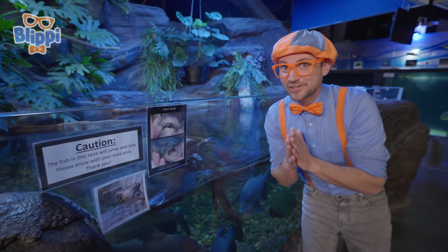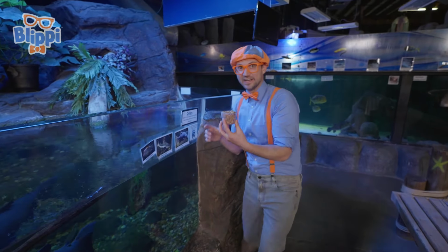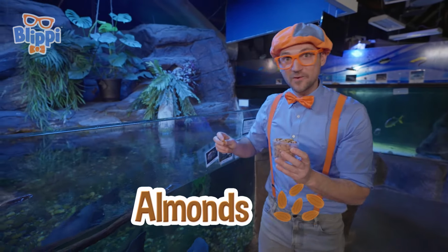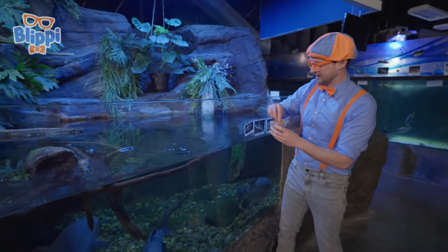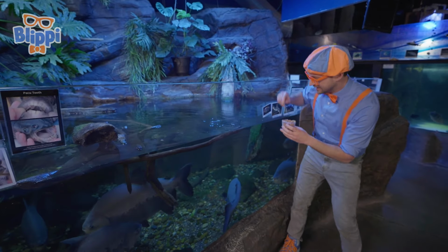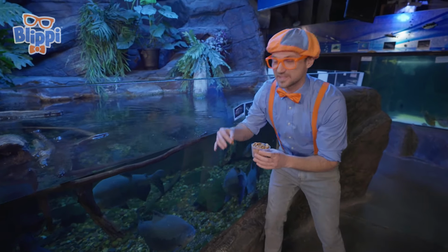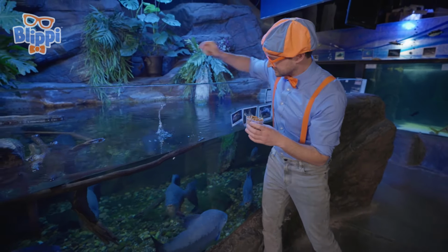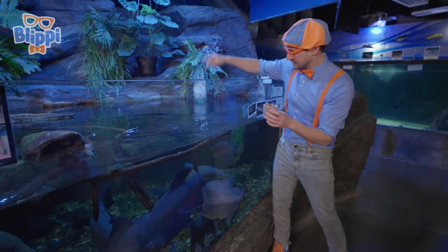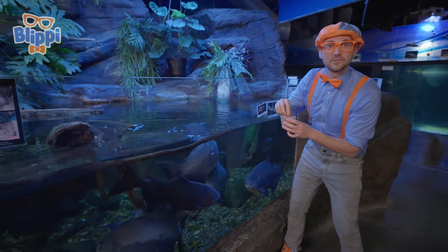Whoa! And I have a big treat for us. These pakus, I bet, are very hungry, and we have a nice yummy snack for them. These are almonds. Watch out, they might splash. Look at them go! I'm throwing them down so they hear and see them splash. There we go. It's like they're falling off of trees. Here you go. They must be really hungry.